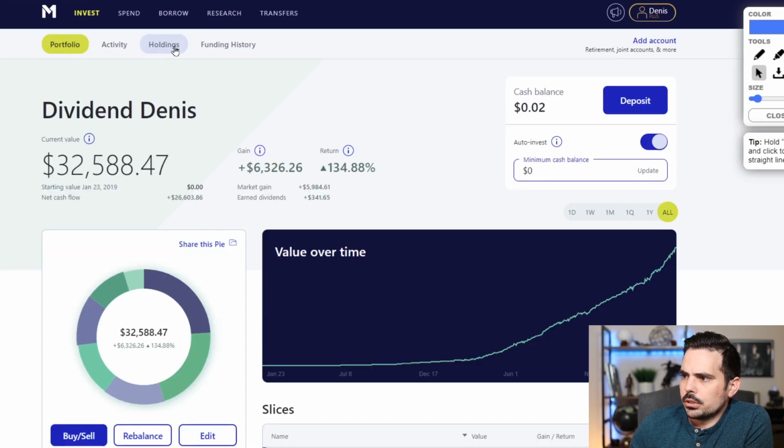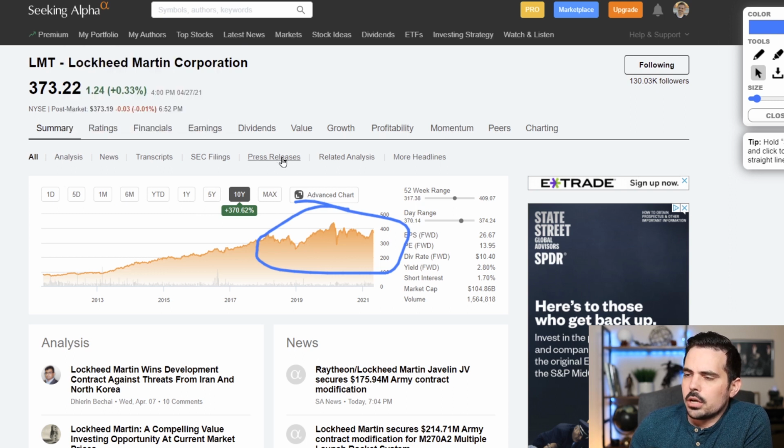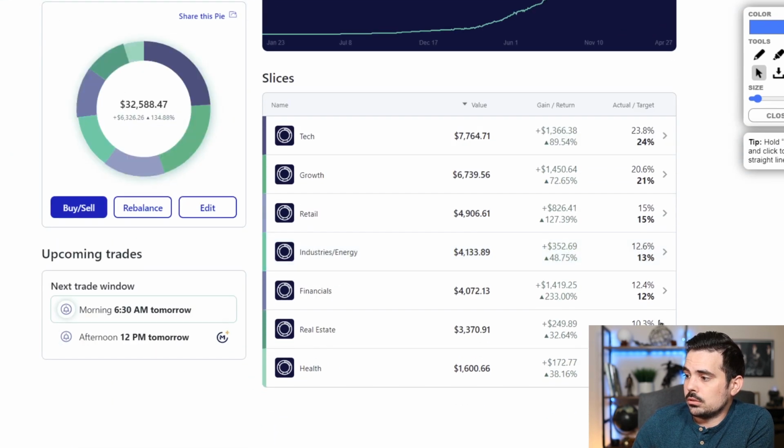Let me go back in here because I don't want this to log out. So I just kind of wanted to show that here with Lockheed Martin, Airbnb, and give you guys some examples to maybe help you understand a little bit more. If you're going to invest in a company and they go down for a little bit, but you believe in that company, you wanted to put money into them to begin with because 5 years from now they're going to be better than they are today. Don't worry about it going down. If anything, when it goes down, just buy more. So I'll show you real quick before we go into the holdings.